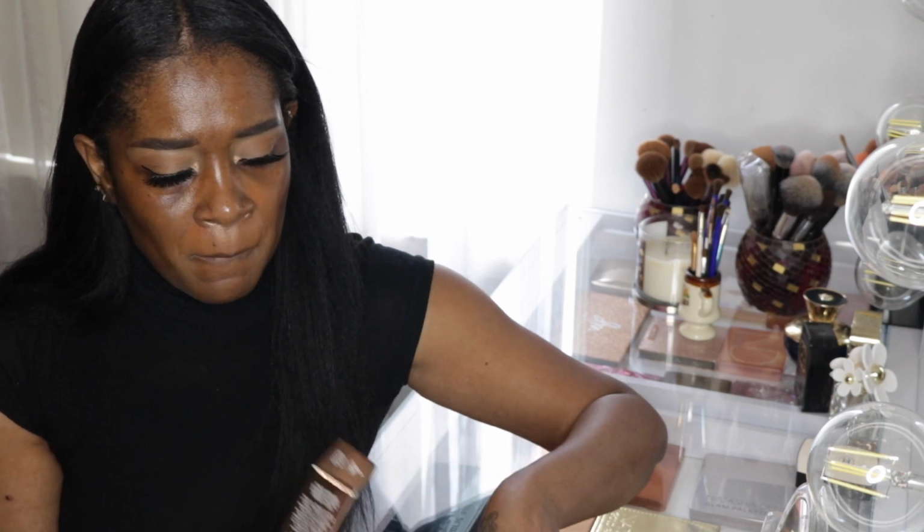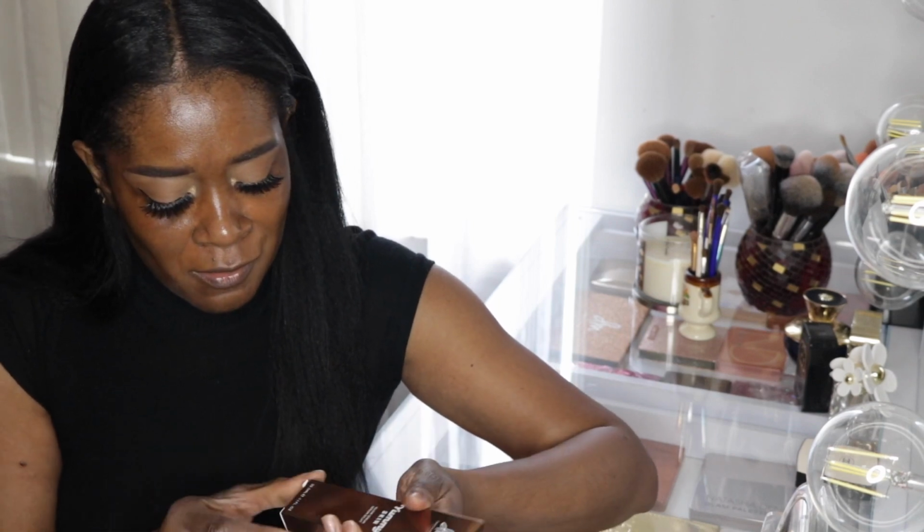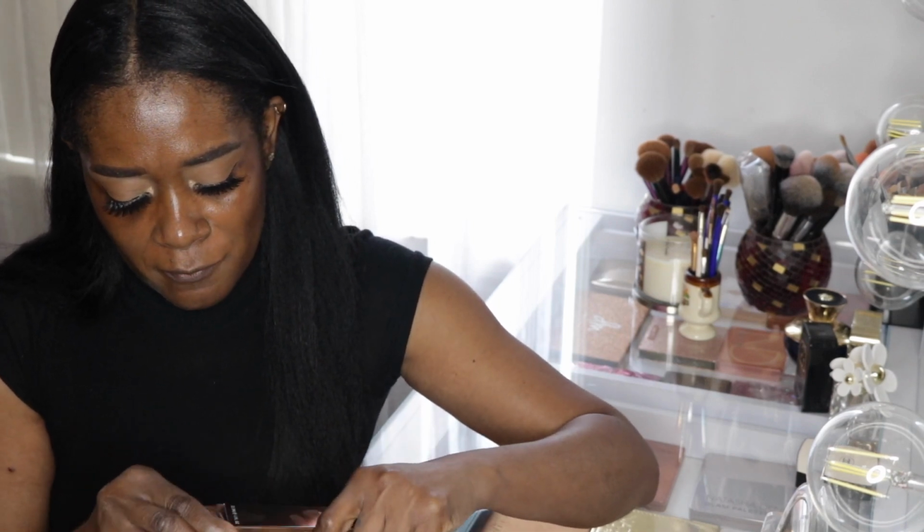So they came in these gold sort of pack boxes, and let me just take them out. I don't have that much time today, so if you see me a little hurried, that's the reason why.